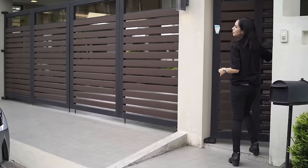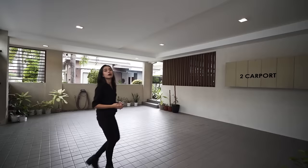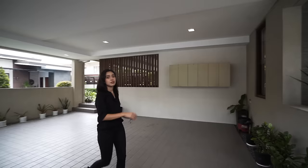Okay, so upon entering your pedestrian gate, you have here on the left your two-vehicle carport. One of several, mind you. So you have a manual gate over here that, again, as I mentioned, fits two vehicles, and you have a view of the left side of the property as well as the main house. But before we explore that side, we are gonna go through the main entrance first.